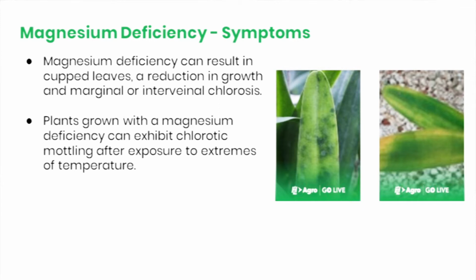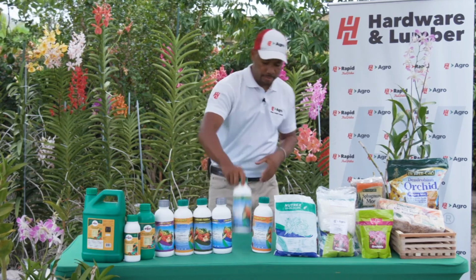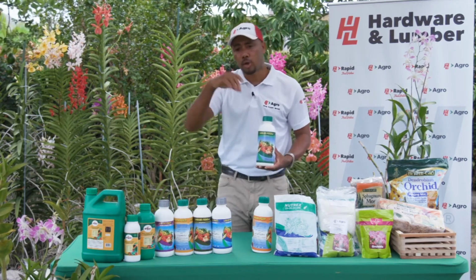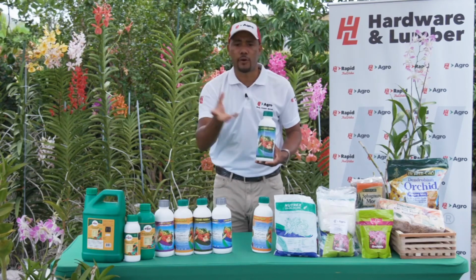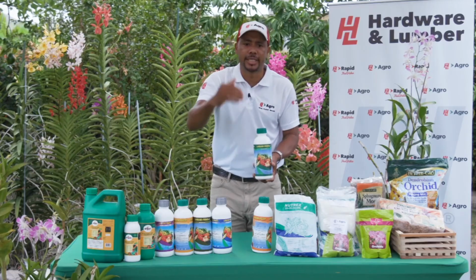Next, let's look at magnesium deficiency. This one often happens in many growers' plants, but is also misdiagnosed as a fungal or microbial infection taking place. Now, magnesium is essential in the formation of chlorophyll, and chlorophyll is used to trap sunlight in an effort for your plant to make food, and food is important for the plant to get energy to facilitate growth. So if you have a deficiency of magnesium, over time you will see a decrease in production, a decrease in growth.